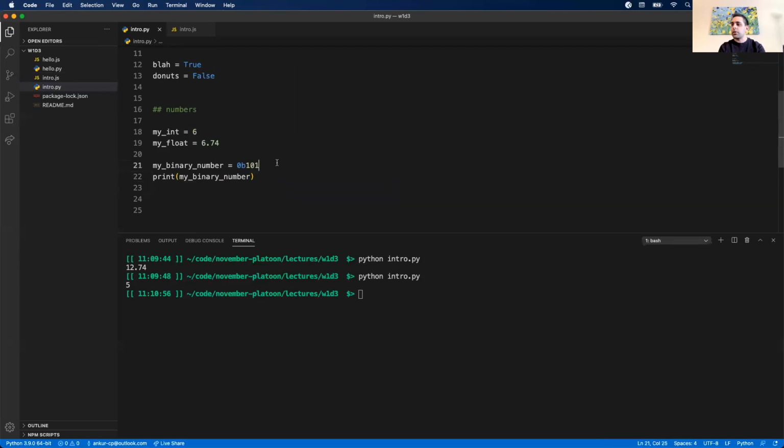All right. This is equivalent to 5 in decimal. If you don't remember binary numbers, I'm going to say definitely brush up on them. You're not going to need to know them, but they're good to know about.